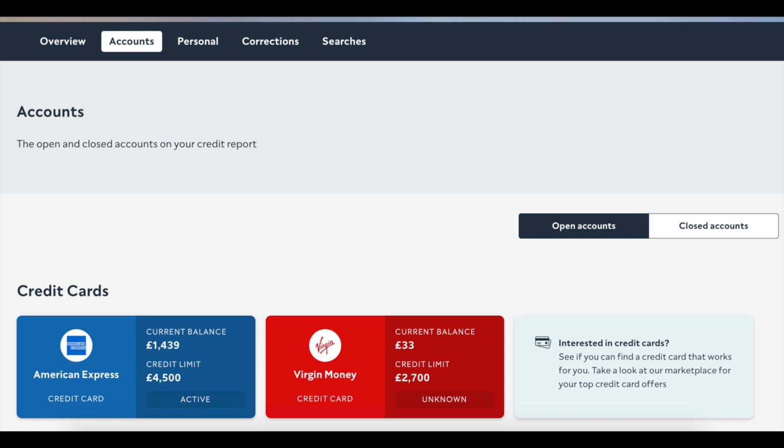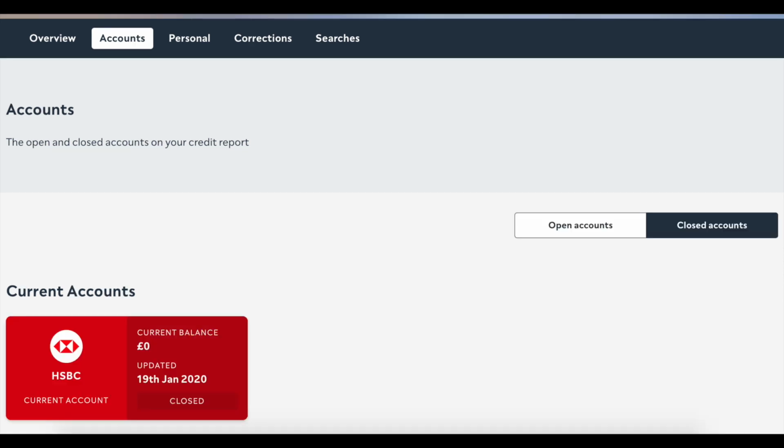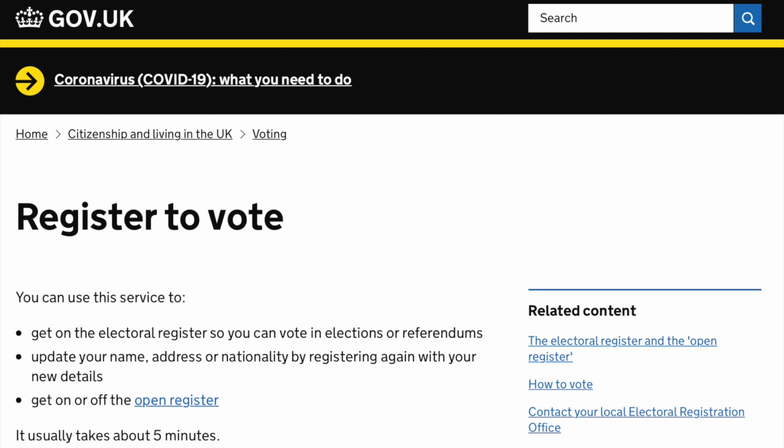Once you've opened your accounts with all 3 of these websites, you should take some time to look through all of the details that they hold for you. Check both open and closed accounts that are showing on these sites. Check that all of your addresses are consistent. And by the way, you should definitely sign up to be on the electoral roll if you haven't already.